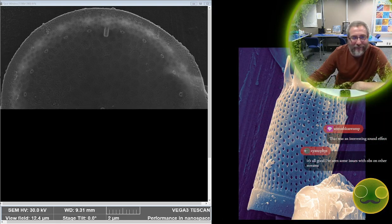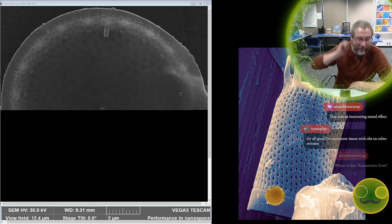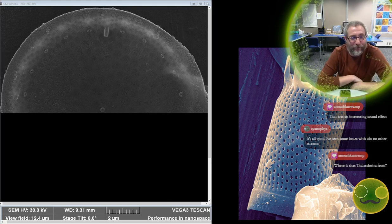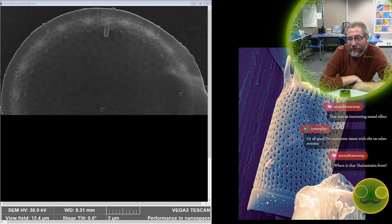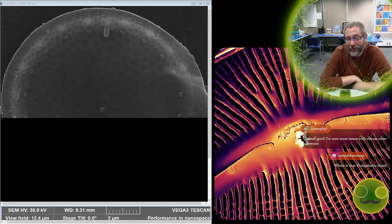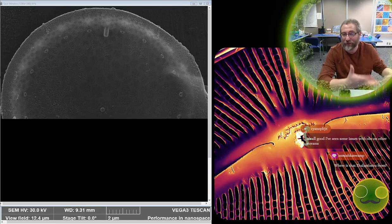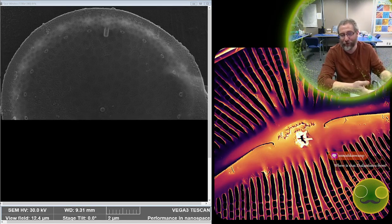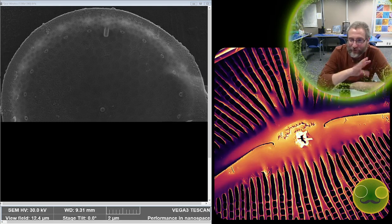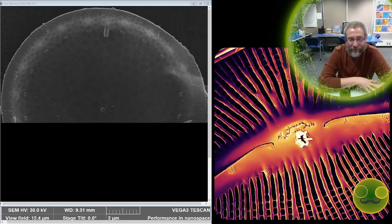Today we're looking at some material that my colleague Andy Alverson sent me. And this Thalassiosira comes from a culture. Before this point, I've never looked at cultured material. What that means in science terms is that they are growing it in a lab. They try to prepare conditions in the water that would be beneficial for the growth of an organism. So they dump nutrients in, they keep the temperature. It's like growing fish, right? Except you're growing algae.